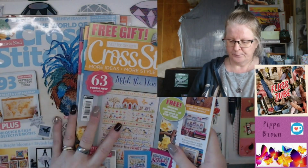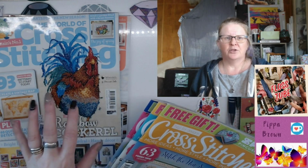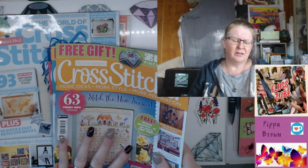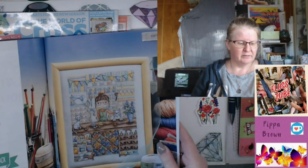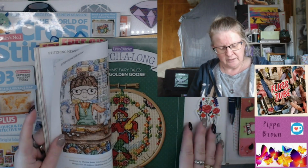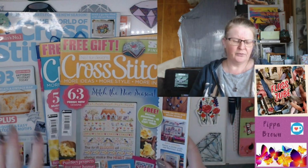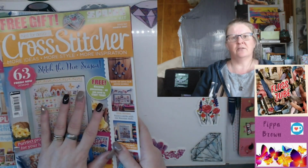Of these two, I much prefer the World of Cross Stitching magazine. The designs in there are so much better. They do much more Bothy Threads, Doreen Jones. These ones, I don't know the designers maybe as much. They're okay. I mean, there is this one, which is all kinds of cute. It's a Doreen Jones one, I think. Yeah, it's a Doreen Jones. But I think the designs overall, I prefer the World of Cross Stitching. Although if you like your alphabet kind of stuff, that's in the Cross Stitcher magazine.